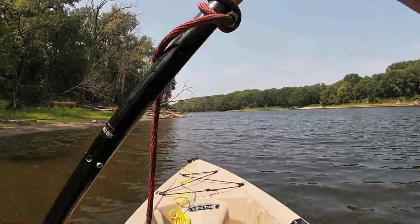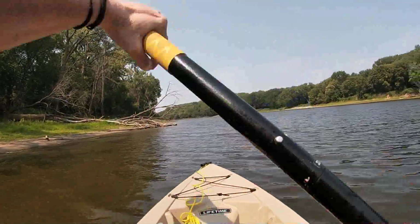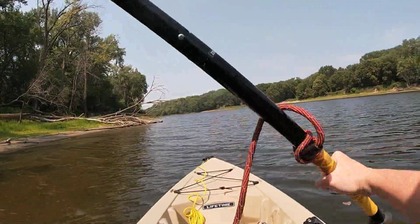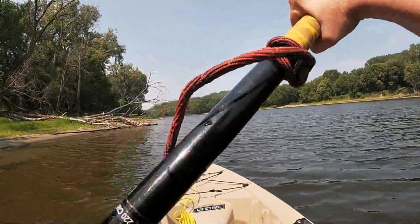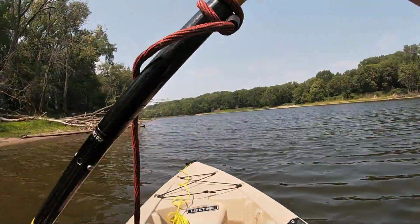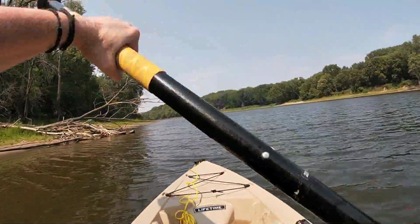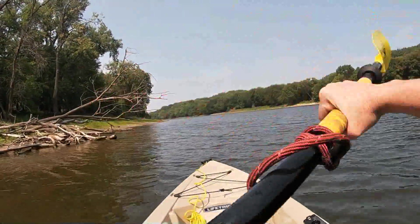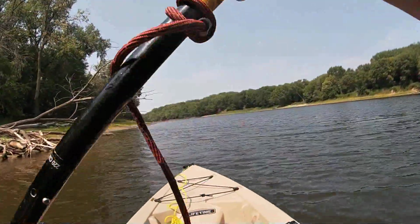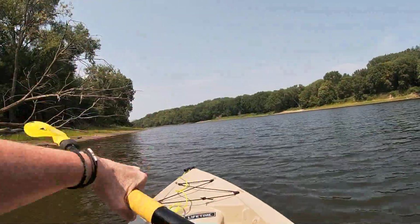So I got out a bit and walked on Pike Island. Kind of a nice little island. They don't allow any motorized vehicles. They don't even allow bicycles on it. Well, you can bring a bike on, but you can't actually pedal on it. And getting back in over on this side was awfully muddy, so I had to take my shoes off because they were getting stuck in the mud.